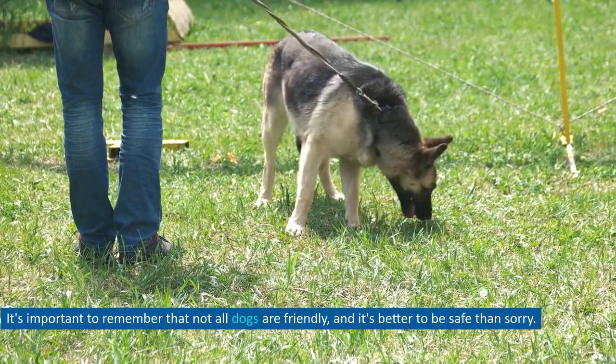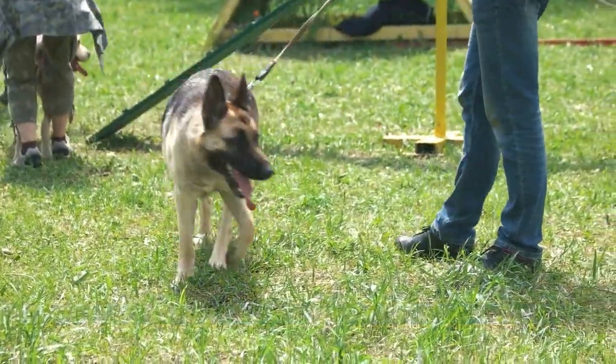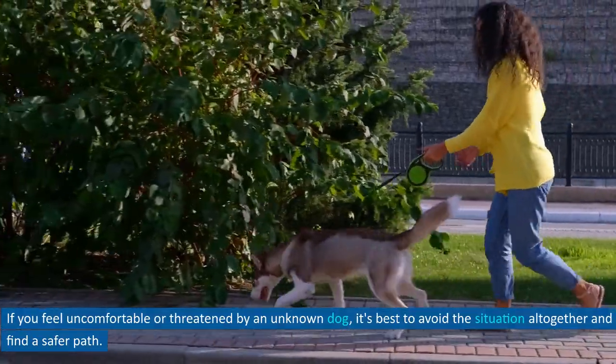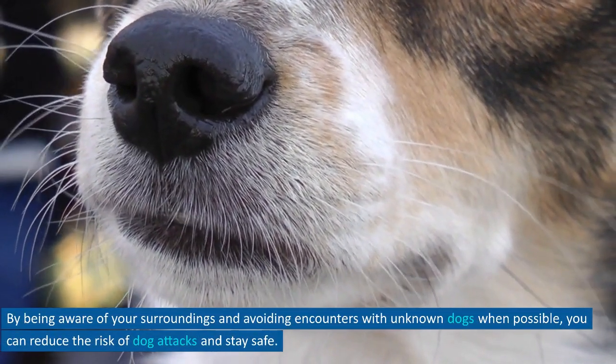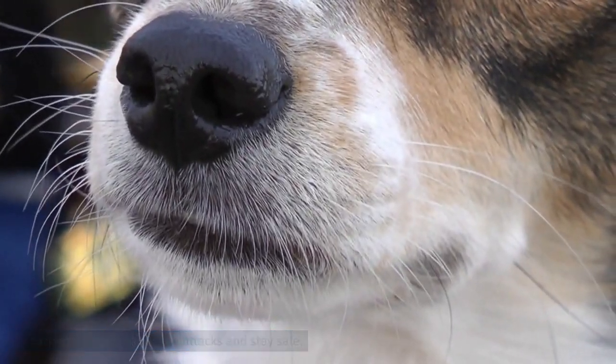It's important to remember that not all dogs are friendly, and it's better to be safe than sorry. If you feel uncomfortable or threatened by an unknown dog, it's best to avoid the situation altogether and find a safer path. By being aware of your surroundings and avoiding encounters with unknown dogs when possible, you can reduce the risk of dog attacks and stay safe.